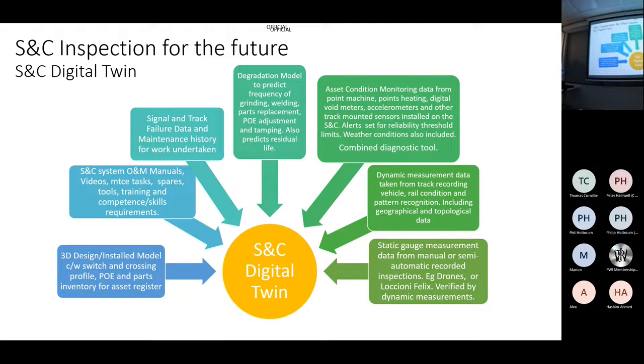Dynamic measurement data, so that's track recording vehicles, as I said, so that can be overlaid. Rail condition and pattern recognition, we can put the drone pattern recognition in there as well. And we can also have the geographical GIS mapping, or the snake grid as we call it, that's got the alignment of all the plain line around it and the S&C, so that's all the topographical data.